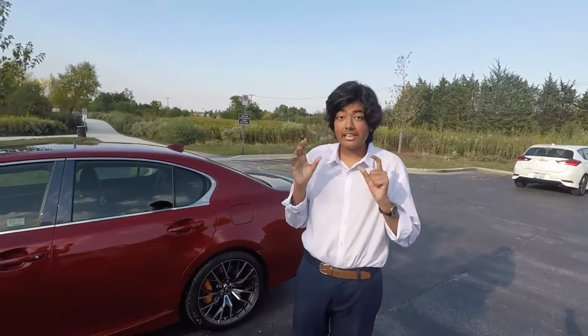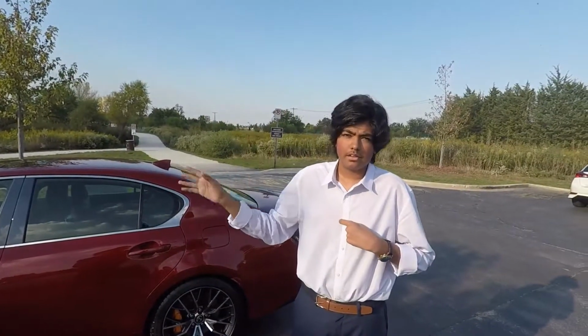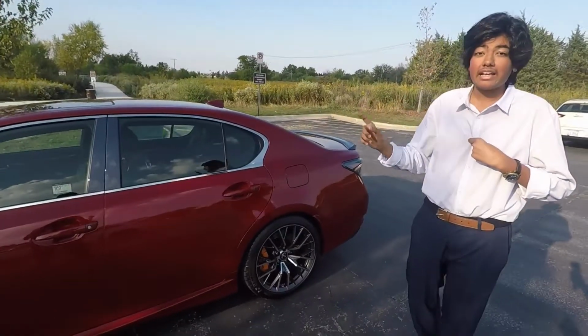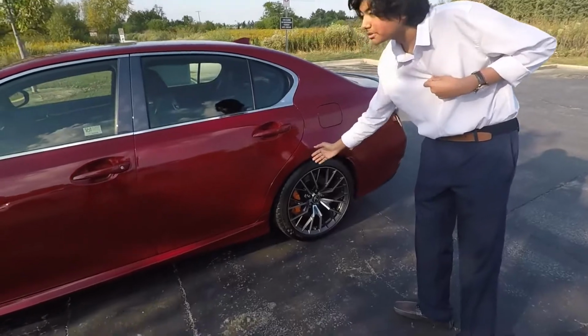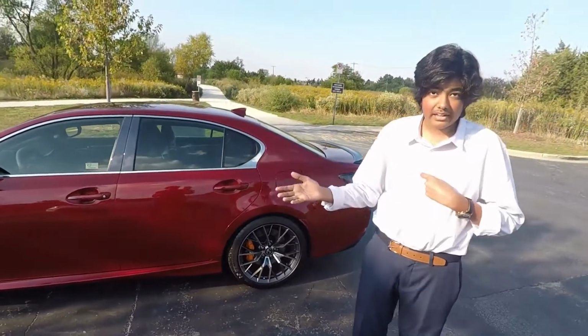A 2017 Lexus GSF. That is the F specifically. Keep in mind, this is a 5-liter, naturally aspirated, 467 horsepower V8. Makes 389 pound-feet of torque. It has Michelin Pilot Super Sports, actual track tires. You can take this on the track right out of the bat, right as you buy it.